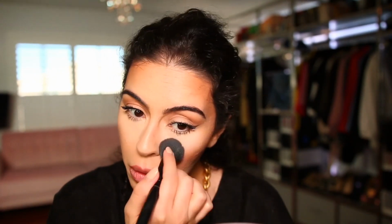All right, I'm gonna remove the brightening powder, press it in again. And sometimes I like putting a white liner or a nude liner on my waterline. So I'm just gonna grab a nude liner and place that inside my waterline to brighten things up more. The difference a white liner inside your waterline makes, I love it.